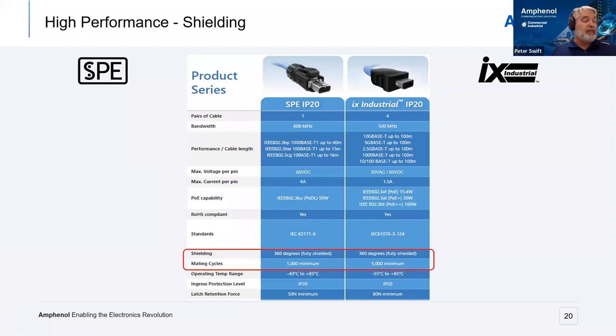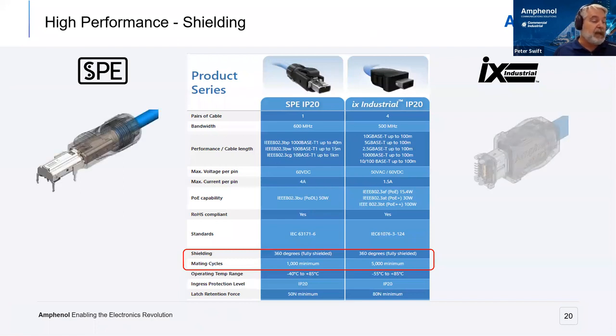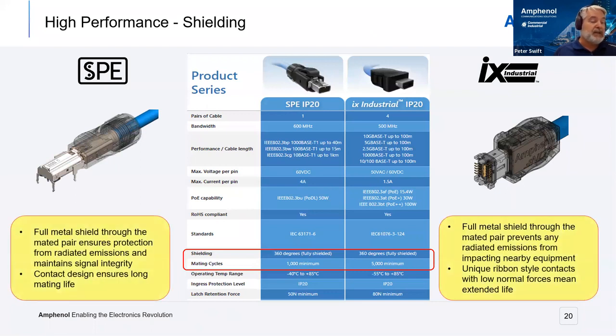In order to provide optimal performance in an electrically noisy environment like a manufacturing plant, it is critical to make sure that sensitive data lines are properly shielded from radiated electromagnetic emissions. Both SPE and IX connectors feature fully 360-degree shielded designs, providing a completely protected connection throughout the mated interface. And the contact design of the IX, with its low normal forces, supports high mating cycles for a very durable, long life interface. These features ensure superior EMI control, which is so critical to uninterrupted, reliable performance.